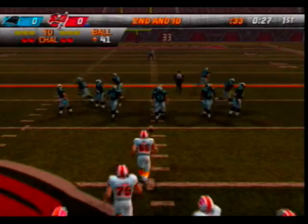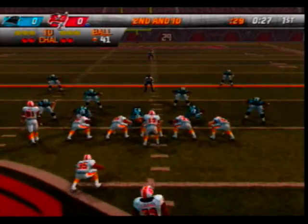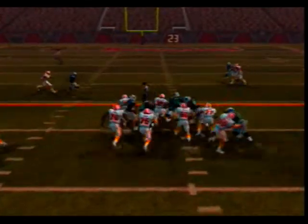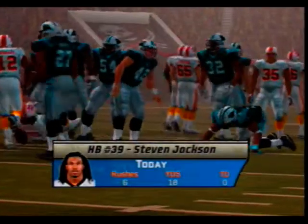Second and 10. Ball on the 41-yard line. They ain't got nothing. You got to have it, D. Number 19 with a man in motion. Watch the play. On the call, this one will be spotted at the 32. So that tackle now gives him four.